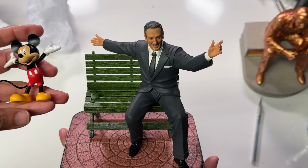But here we go. Now we have that on there. Absolutely beautiful. If you have the opportunity to get this, I definitely would. It's very rare, very hard to get. I've seen them going for $400 or $500 or more on eBay. And I did not pay that. But look at that. You can even see his kneecap through his pants. I love the attention to detail. His face is so nicely done.